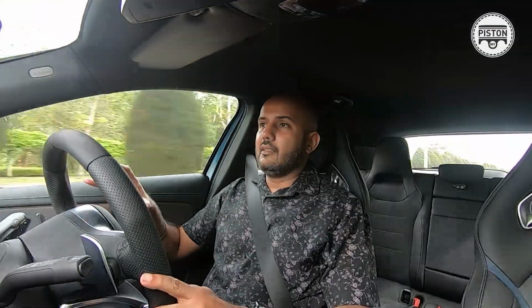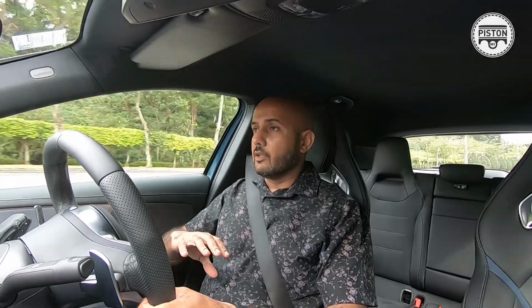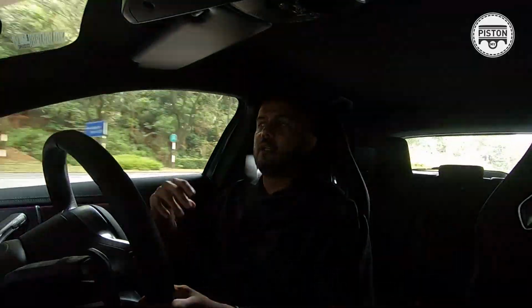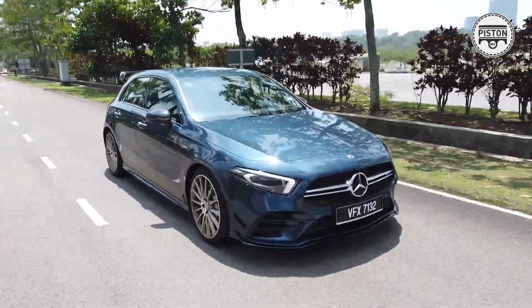So that's what 367,000 ringgit gets you. No complaints whatsoever. This is ultimately a performance hot hatch, a super hot hatch. Throw comfort out the window, throw luxury out the window. You want something like that, get an E-Class. But this is all about pure driving fun. Nothing else.